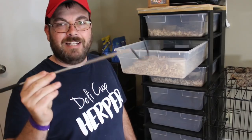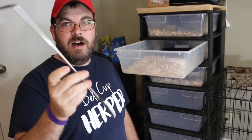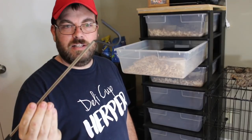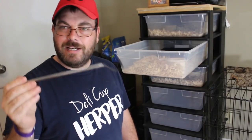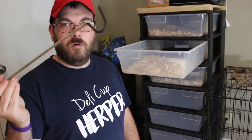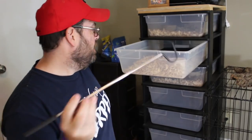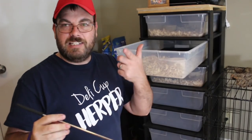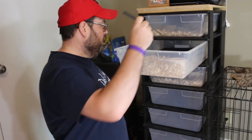Okay, so when I'm handling the king snakes, sometimes I use this just because they are sometimes prone to bite because they have such strong feeding responses. And so we're going to use this to kind of let him know no food is coming, and not to attach himself to my finger. At least that's the goal.